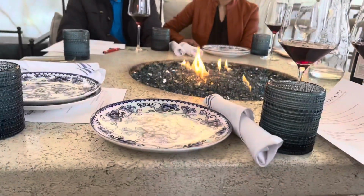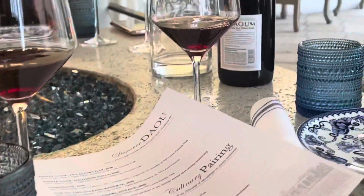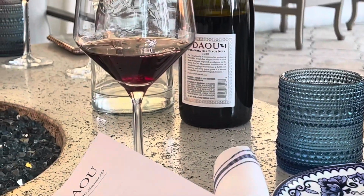All right, guys. So, Petaluma Pinot. Now, for us here in Paso, we used to grow Pinot pretty amazingly. It was actually one of our most common varietals that grew here in Paso.